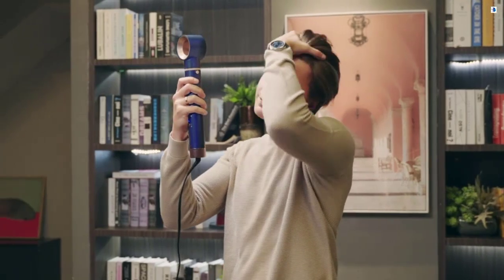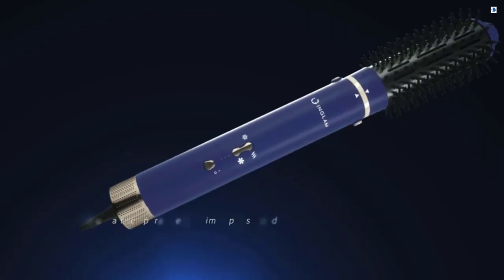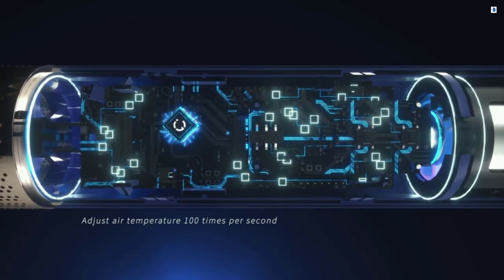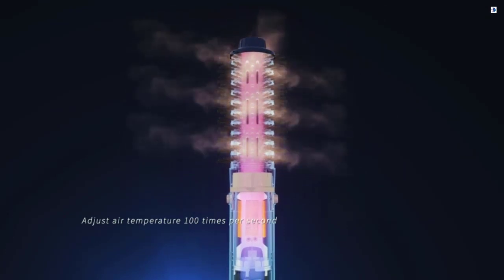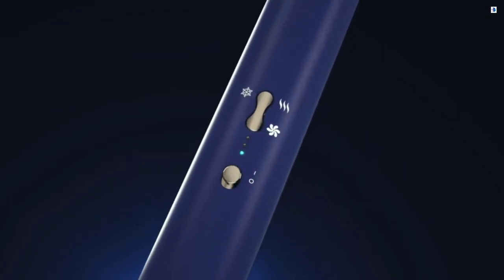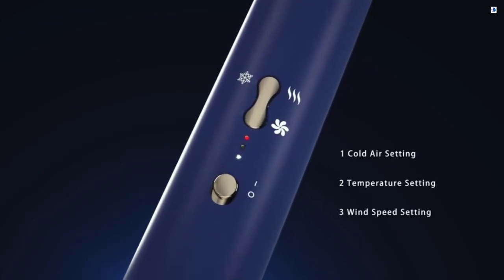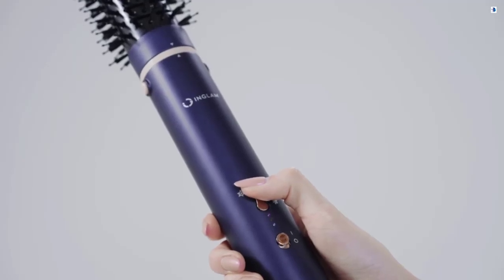INGLAM promises to protect your hair in every way because it has a built-in intelligent thermal sensor control system. It regulates air temperature 100 times per second to avoid extreme heat attacking your hair. It has one cold air setting, two temperature settings, three wind speed settings. The LED setting light makes it more intuitive for you.